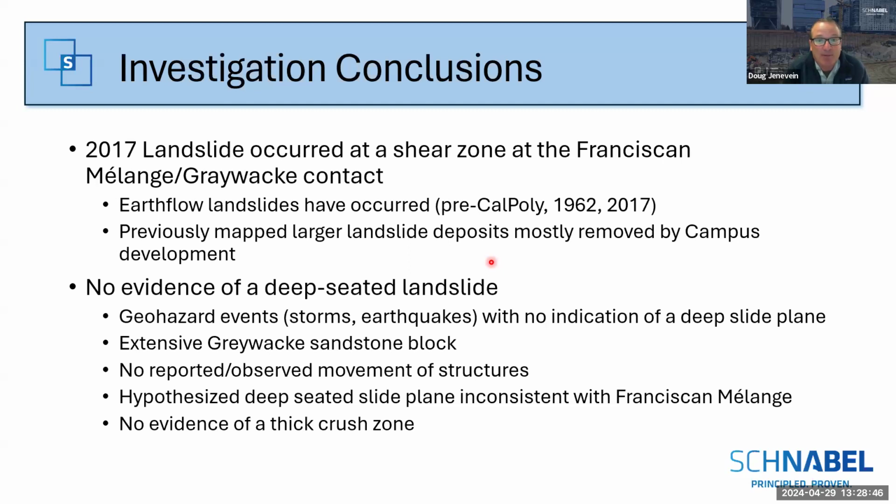The previously mapped larger landslide deposits have been mostly removed by campus development, with the exception of what would be east of Fremont Hall, or uphill of Fremont Hall. The deep corings gave conclusive evidence that there was not a deep-seated landslide present. And through literature studies, they'd seen storms, earthquakes, and other geologic hazard events that had produced no indication of a deep-seated slide reactivation or activation at all.